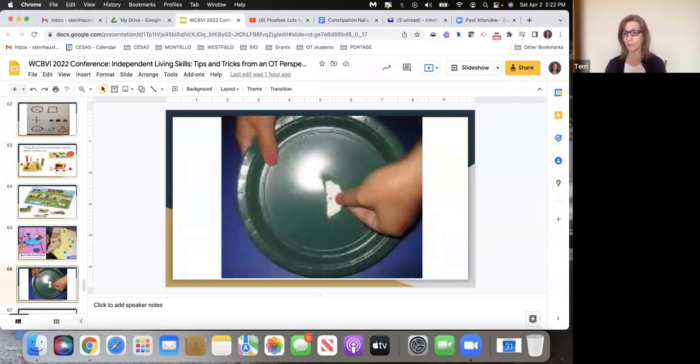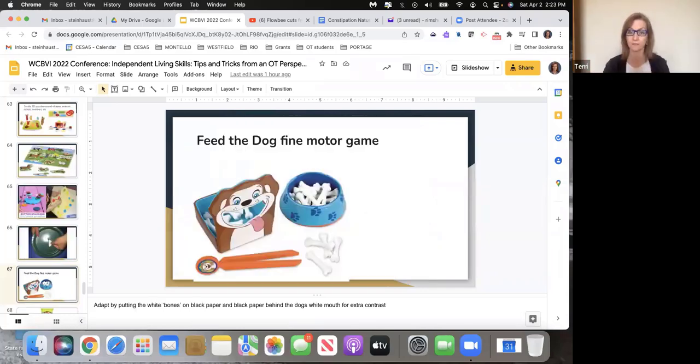This is another one to help with buttoning. It's a paper plate with a slit in it, and you're putting the button through and bringing it through the other way. It'll help with learning that buttoning task and getting that more mature pincer grasp. And you're using bilateral because he's holding the plate and pushing the button through and back. So it's a great little activity.